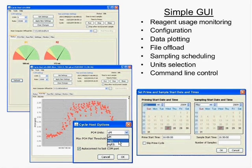Cycle comes with complementary software, and this is a user-oriented GUI, and I'm just going to highlight some of the features of the GUI here. One is reagent usage tracking. Another is you can plot the raw data either in real time, or you can look at the phosphate data as it's acquired. It allows you to select the desired units that you want phosphate to be output in, and it has a deployment wizard that makes it simple to configure the instrument for different applications and set up a deployment schedule.